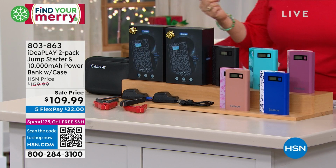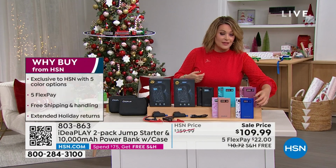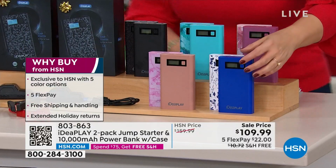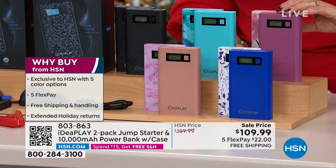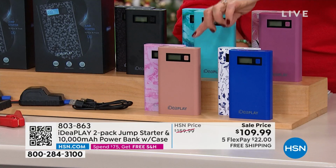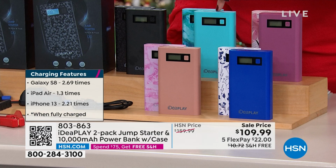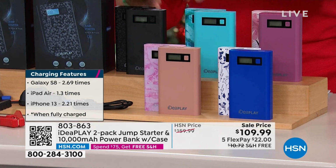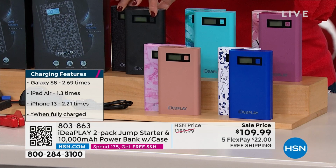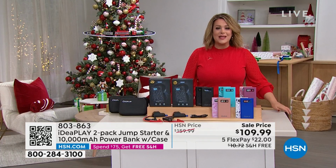This is 803-863. As you can see, we've got great little color combinations available for you. Everybody's essentially going to get a solid color and a print. So you can choose that blue with the floral. We also have it available in that burgundy blush palm, in that rose gold with the tie-dye, and in the teal with the marble. Let me show you that. It's really, really cool. You can hardly see that right there. And then we also have it in the black with the geometric. So that's one of our most popular. It is two of everything today, the only time of year that we do the 2-pack. 803-863 is your item number.